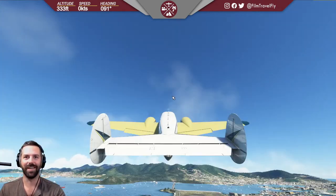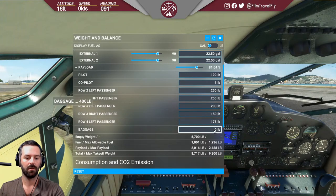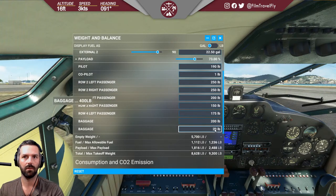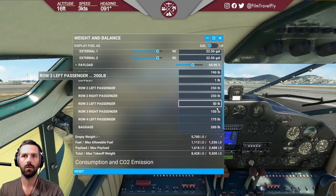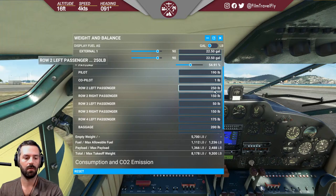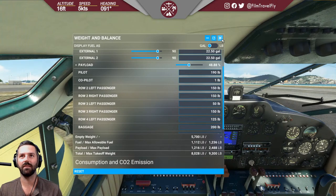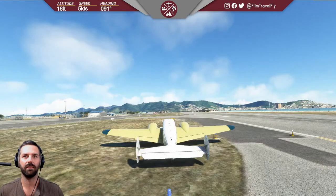Whoa! That wasn't supposed to happen. I lose quite a few pounds. Be dropping off the rest of it at the next island. Alright, so let's taxi down and get ready for takeoff here.